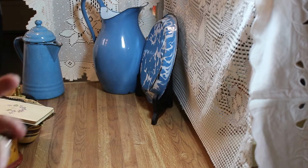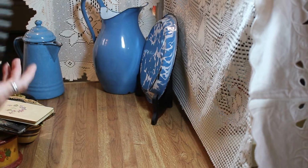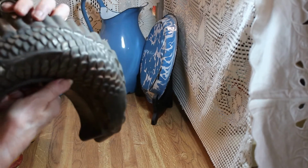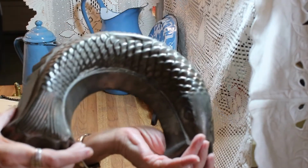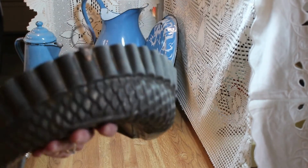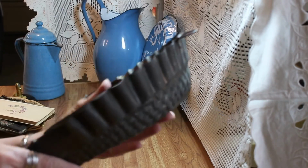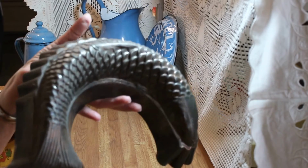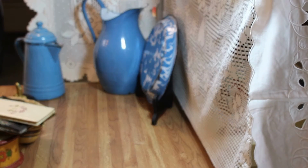And then there's an earlier fish mold that I got. And I've had this type before, but not often because they're hard to get. This is the curved fish mold, and it is an early piece. You can tell by the ring at the top here. Unmarked on this one, so I don't know if it's a German piece or not. Let me put that one out of the way.